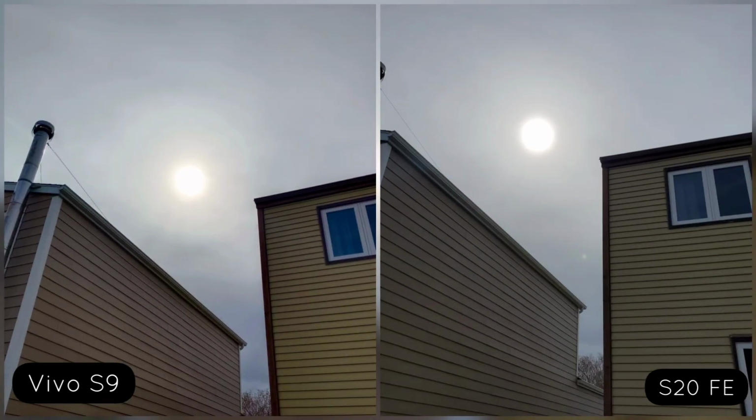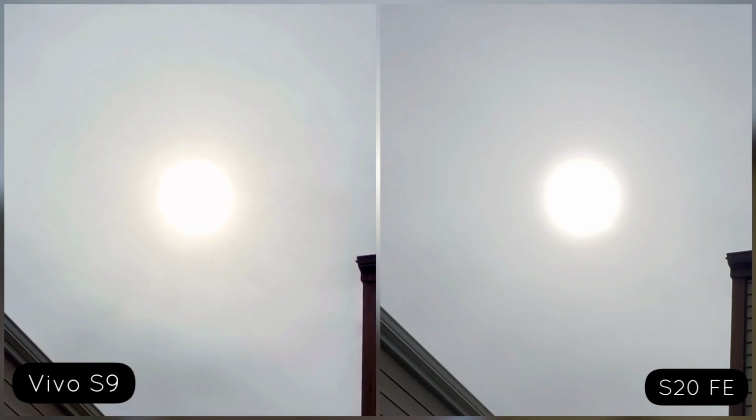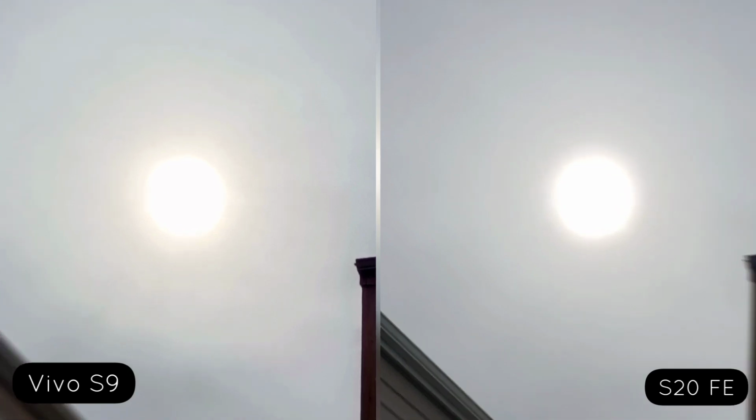Next, I want to check the flaring, so I took a shot directly at the sun. And both phones manage it well. But Vivo S9 has a little bit of halo, while S20 FE is spot on. So S20 FE is the winner here.